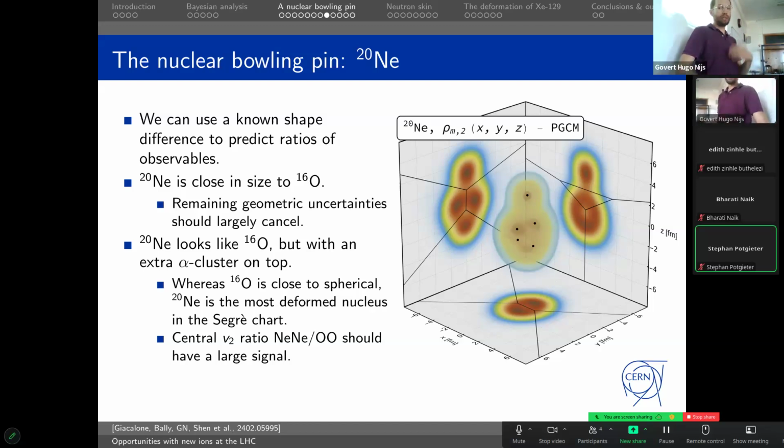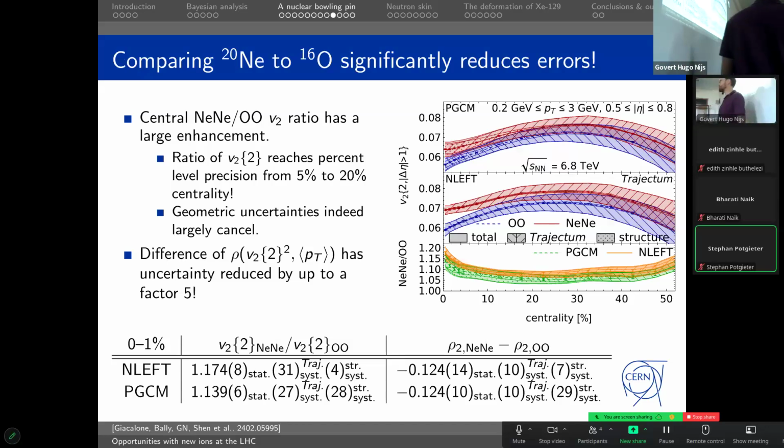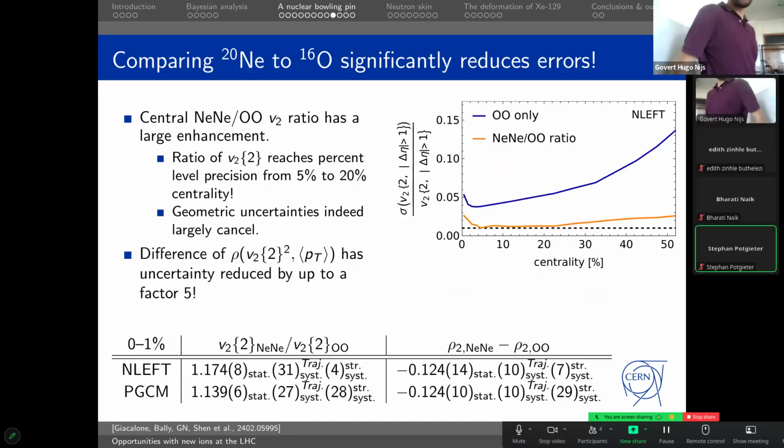And then, so basically what you get as a prediction are these curves. You have oxygen in blue, neon in red, and you clearly see that as you go to central collisions, you open this gap. And if you look at the ratio, you actually see that you can predict this quite precisely. Most of these uncertainties in these bands are actually shared, and if you take a ratio, it just drops out. And you can look at this more clearly if you look at the relative uncertainty in the V2 of neon.